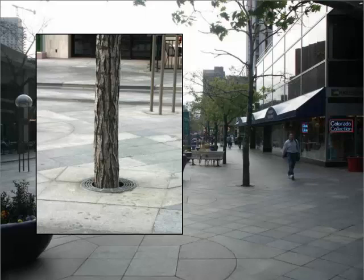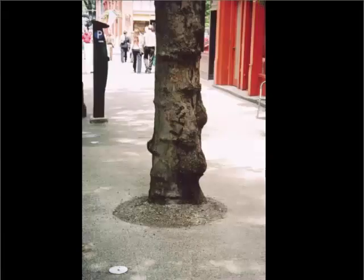Well, actually, this is not the same tree as that. It's the same area, but that's an oak. This is a honey locust. This is another one in that same area, a little bit different area in downtown Denver. Amazing, the trees surviving. It's a London plane, and they're pretty good at surviving some pretty poor soil conditions. But still, I don't think that's a great situation for the tree.